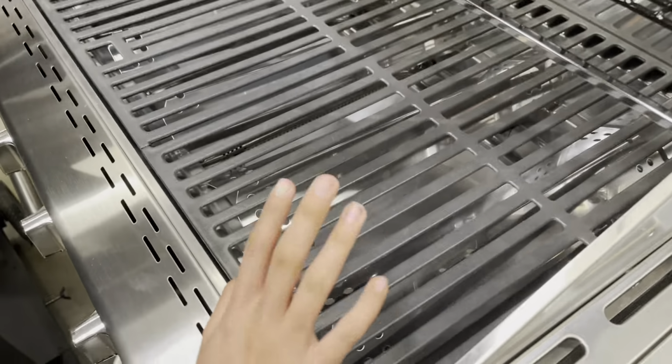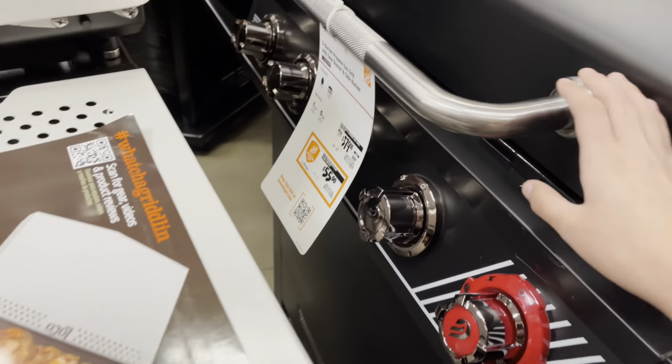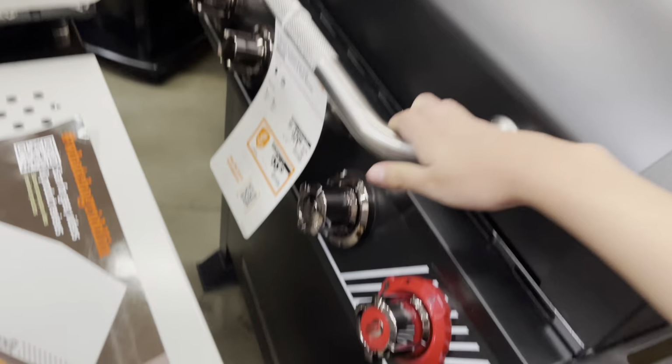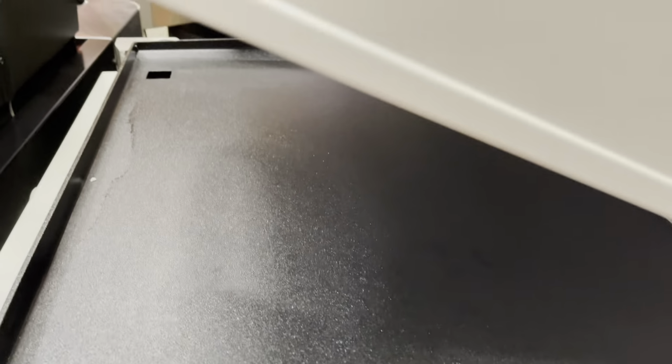Ooh, pretty nice. It's pretty nice. The texture on it.